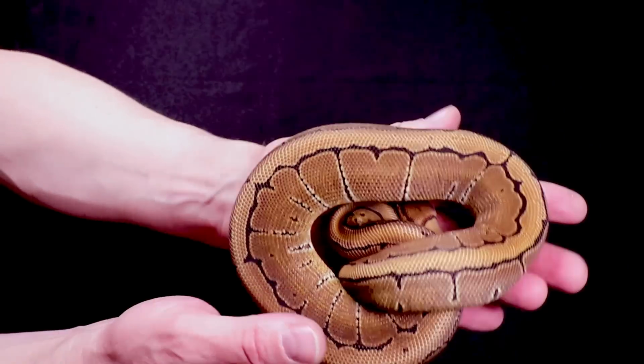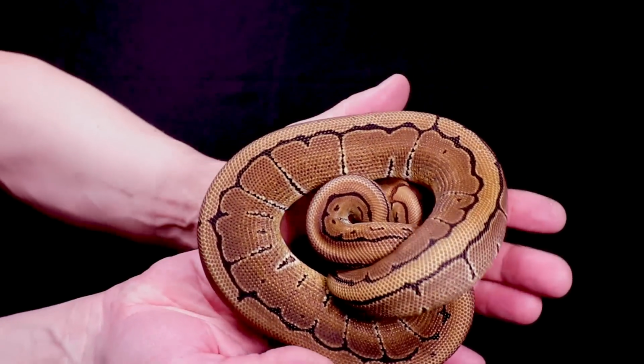So this one we named Hunter. This is a male pinstripe, 100% het Desert Ghost.